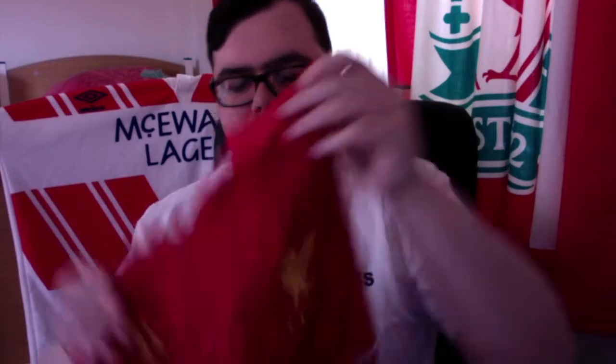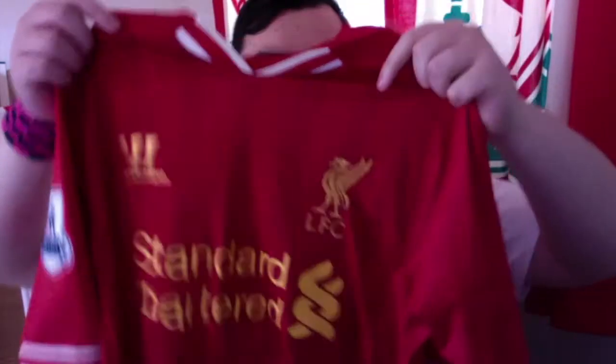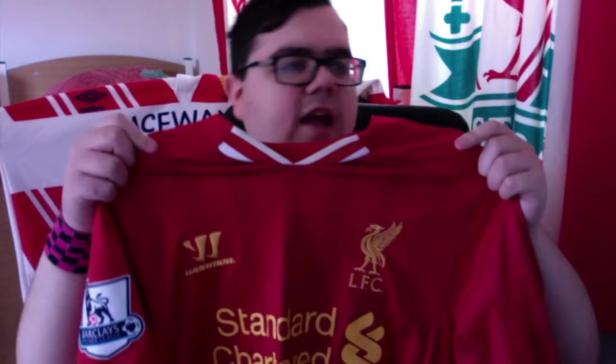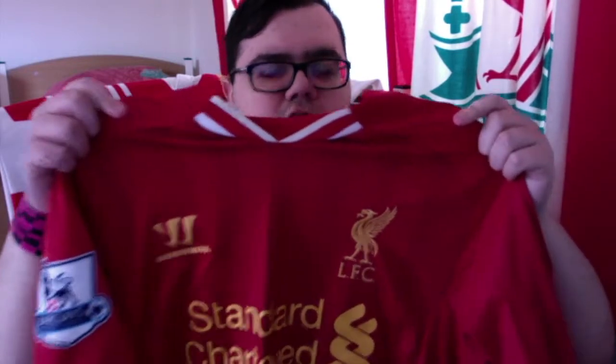Next we have got the 2013 to 2014 home shirt. The season of SAS, Suarez and Sturridge. The season when Liverpool challenged for the Premiership title. But unfortunately, Liverpool faltered towards the end, especially when we lost 2-0 to Chelsea. Thanks a lot, Demba Ba. But anyway, it was a very good season for Liverpool. Maybe a bit too good, but you never know.